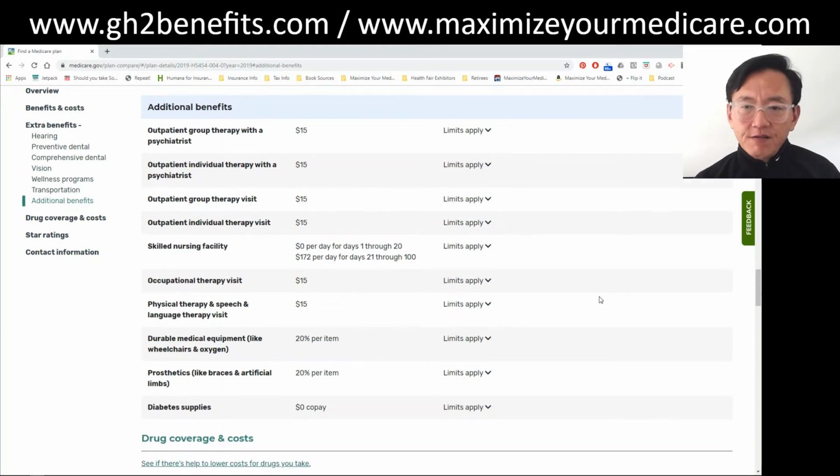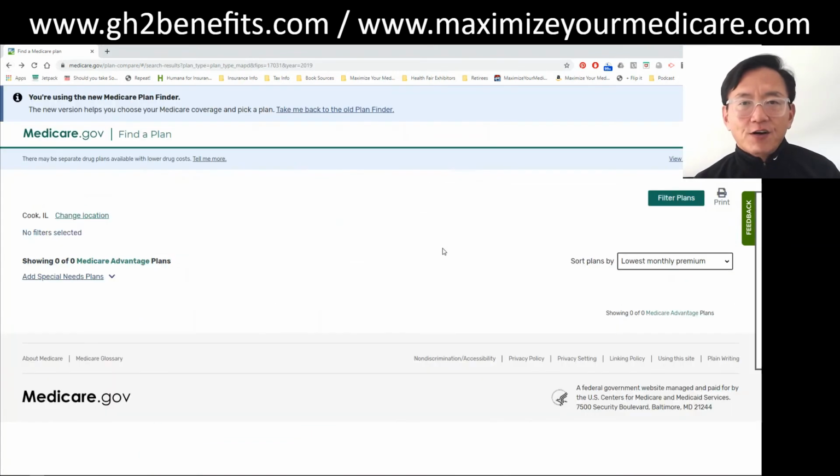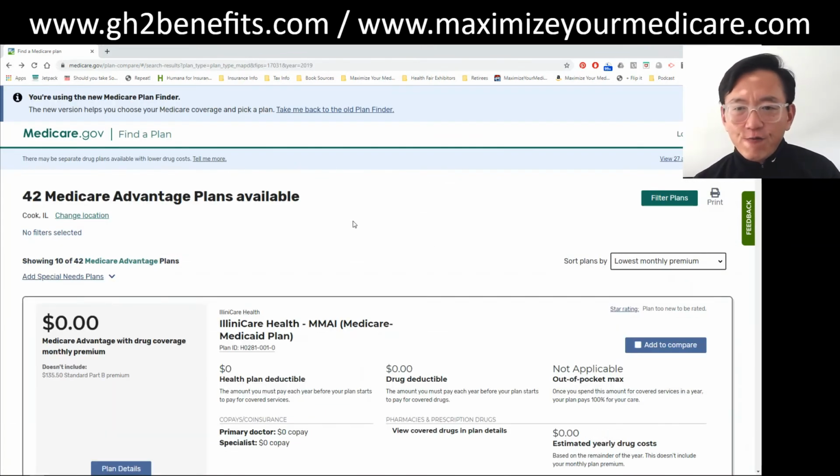And you can see how you're going to be able to compare these side by side when you live in Cook County and you have 42 Medicare Advantage plans available. Tough stuff. Hopefully you've gotten some guidance. Be sure to be careful about putting your personal information on your medications, because if we had done this when I had an ID, now it's attached to my ID.